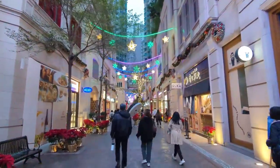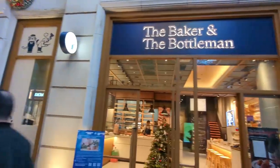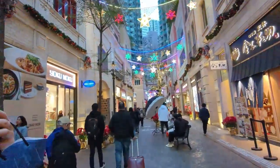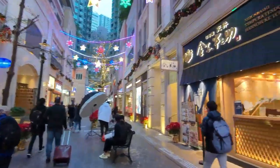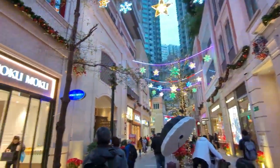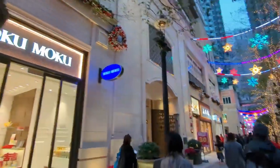Lee Tung Avenue is ideal for strolling. It's one of the few tree-lined, stone-paved pedestrian walkways in Hong Kong. You can chill out on the sidewalk cafes and laid-back restaurants or wander through the local and international stores selling everything from designer accessories to brand-name kitchenware.